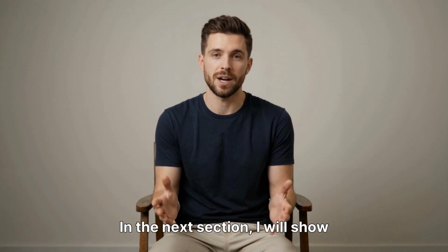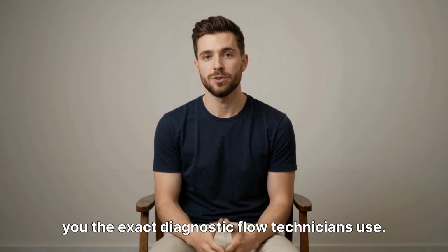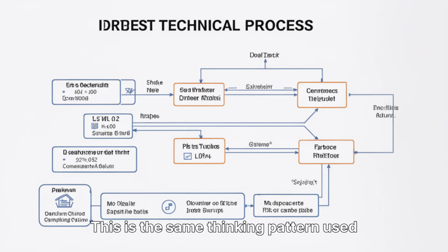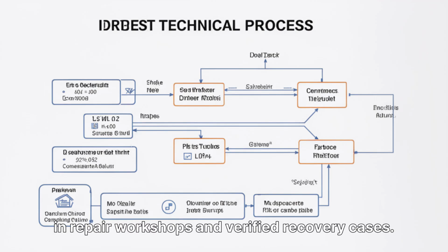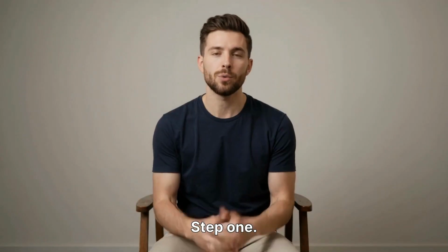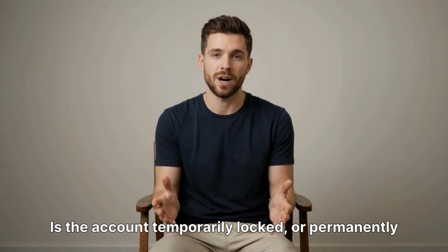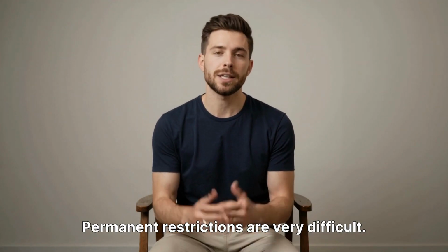In the next section, I will show you the exact diagnostic flow technicians use. Now I will show you the exact logical flow technicians use. This is the same thinking pattern used in repair workshops and verified recovery cases. Step 1. Check current account state. Is the account temporarily locked or permanently restricted? Temporary locks are recoverable. Permanent restrictions are very difficult.